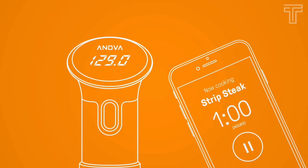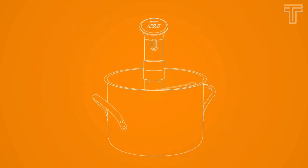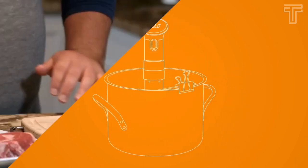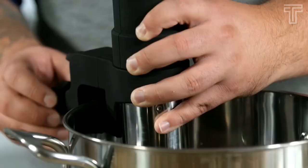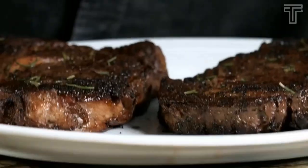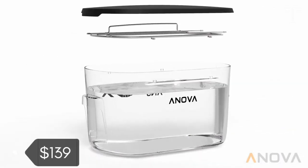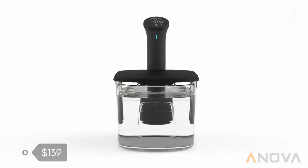First, attach it to your own pot, add your food in a sealed bag, and cook with the controls or the app. This simple and approachable technique eliminates overcooked or dried out food and ensures edge-to-edge perfection every time you cook. No matter what you're cooking, we've got the perfect recipe. It costs about $139.